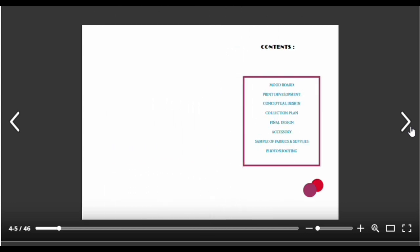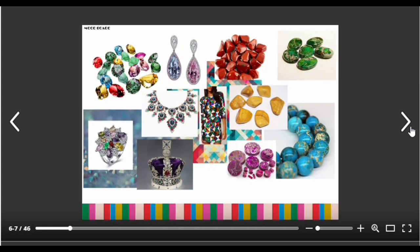Moving on to the next page, which is the content of the portfolio. Next, you find here the mood board that inspired me to make the collection and the color range I used in it. So here my inspiration is precious stones and semi-precious stones.